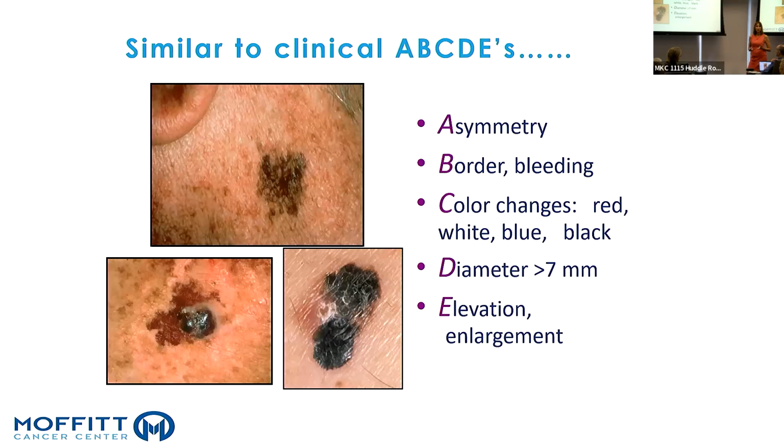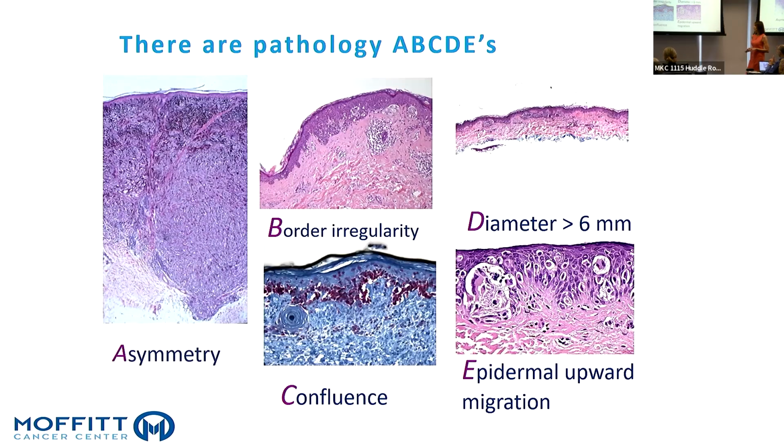So the first thing we do under the microscope is assess ABCDEs of our own. They're very similar to what you've seen for deciding if a lesion is clinically melanoma. So we can see asymmetry under the microscope. If you divide a lesion in half, one side is often bigger, more cellular, or different looking than the other. We can see the irregularities of the border. All these little vacuolated cells here are melanoma cells. And this purple line is skin. It's really hard to tell where the skin starts and the melanoma stops. If it was benign, it would be a straight line. We can see the diameter of it.